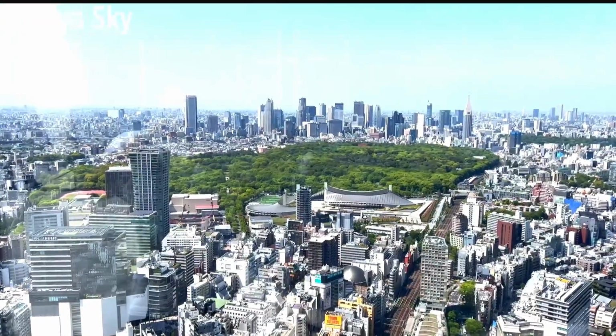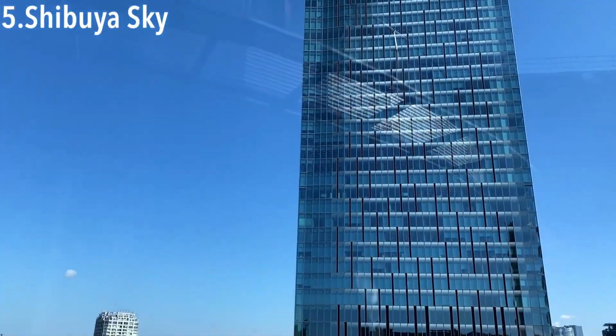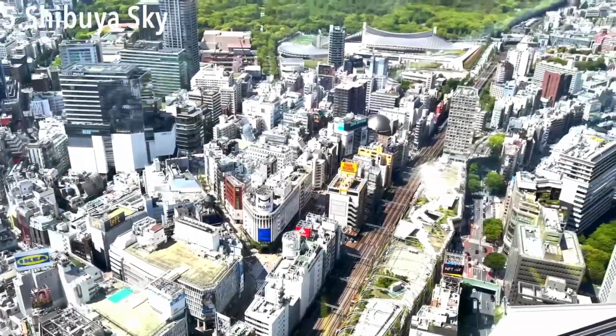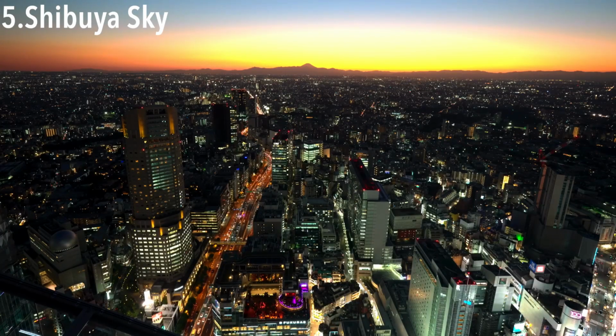Shibuya Sky. Shibuya Sky is the observation deck on the roof of Shibuya Scramble Square. It's 46 floors high at 751 feet, 229 meters. I especially love the sunset from here.